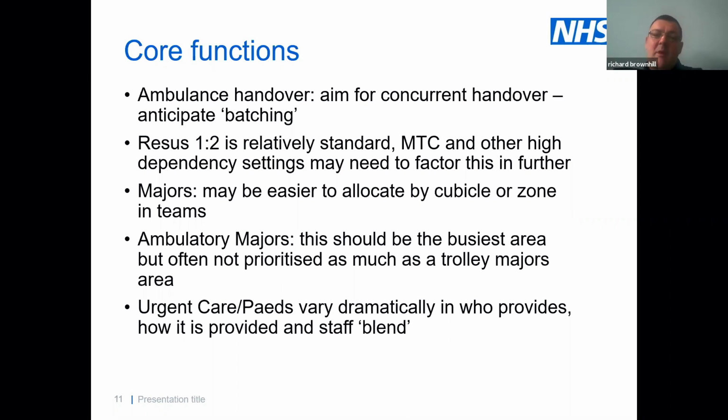Resus, I think it's probably a given. I know ratios are not something that people widely talk about within nurse staffing in ED, but it is important to acknowledge that if you're in a high dependency unit, you would be talking about a staffing ratio of 1 to 2. So I think resus is probably a fairly given area as to where you'd want to exercise that sort of standard. And obviously if you're a major trauma centre or have some other high dependency tertiary needs, for instance, you may well wish to consider that within your staffing model.